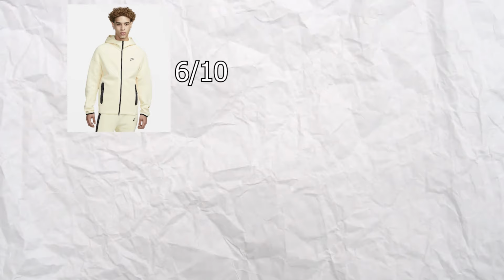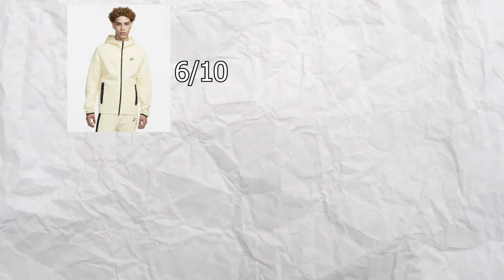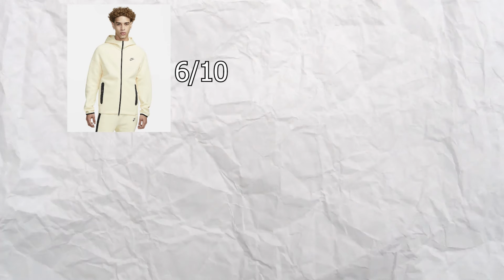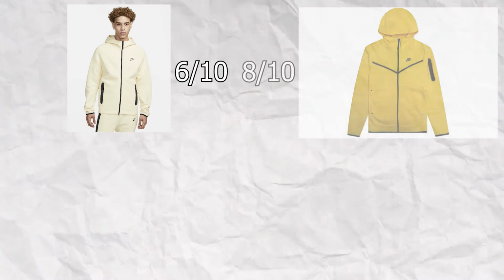Just a bit better than the V season, but not better than the old season Tech Fleece. Like, the old season Tech is the GOAT Tech Fleece. So just to summarize, guys, I do think that the worst Tech Fleece out of them all is the newest season Tech. Like I said earlier, it's not a bad tracksuit, I just think it's the worst compared to all the other designs. In third place, we probably got your guys' favorite, the V season one with an 8.